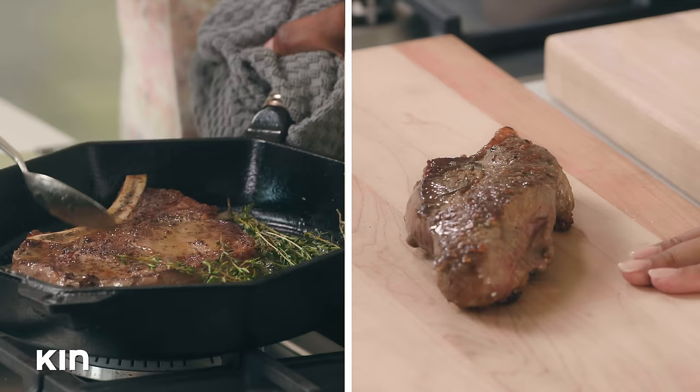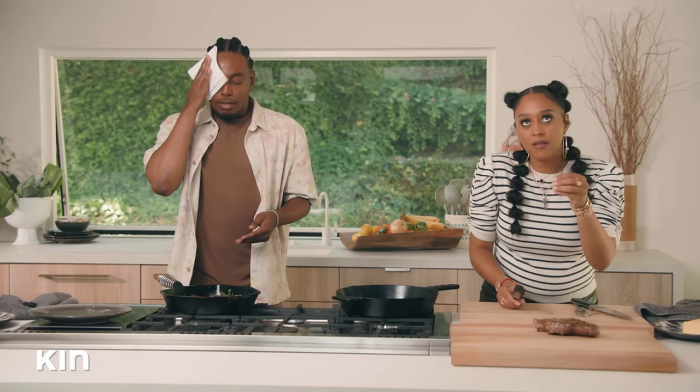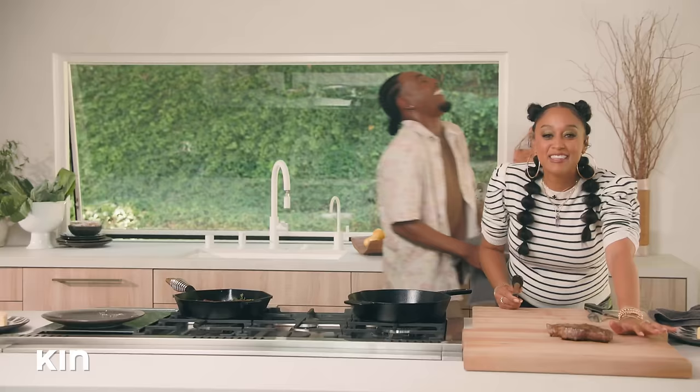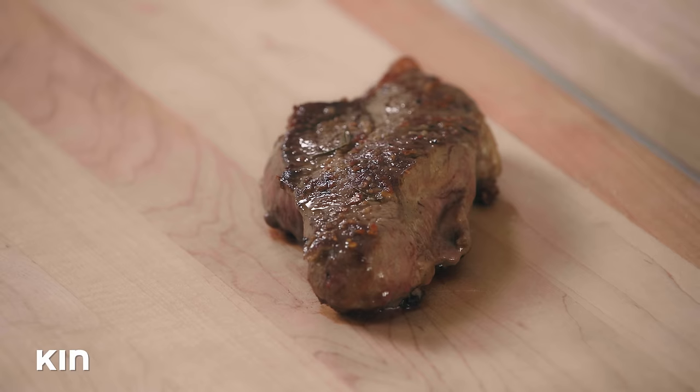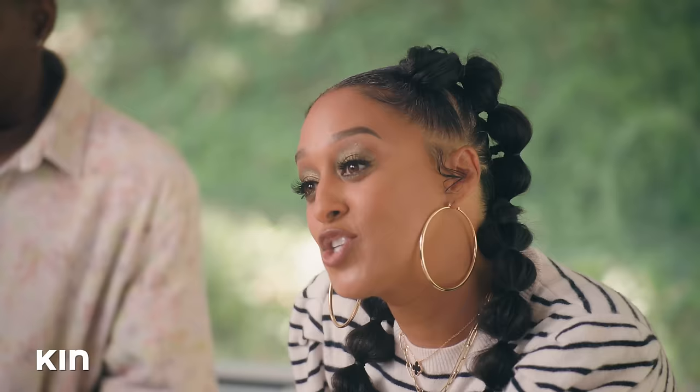So I'm just gonna place mine here and I'm gonna let it rest for about 10 to 15 minutes. I think the biggest mistake with cooking steak is some people tend to just cut into it right after you take it out of the cast iron skillet. You can't do that. You just gotta let it rest, because if you cut it right away, all of the juices are just gonna ooze out. You want the juices to stay in. So we're just gonna let it sit. And then while this rests, I'm gonna go ahead and start making my chimichurri sauce.